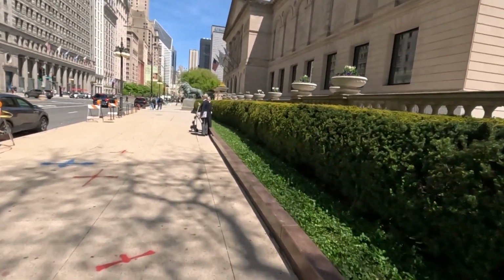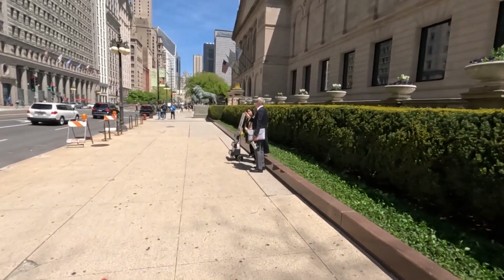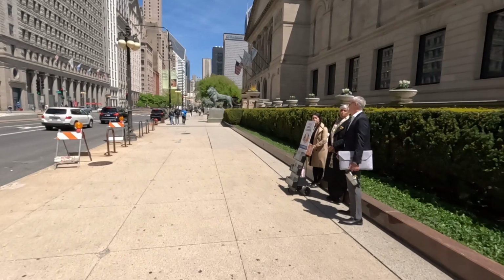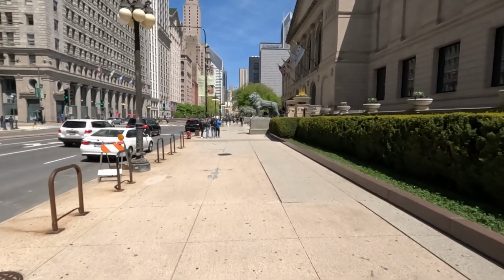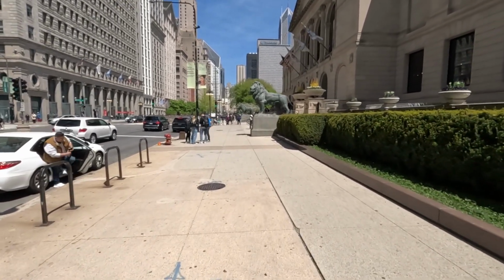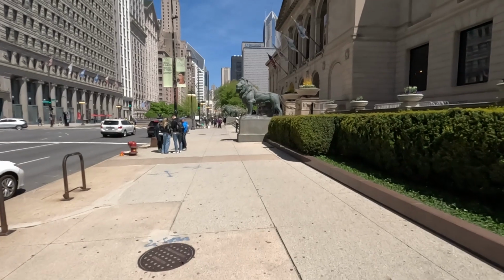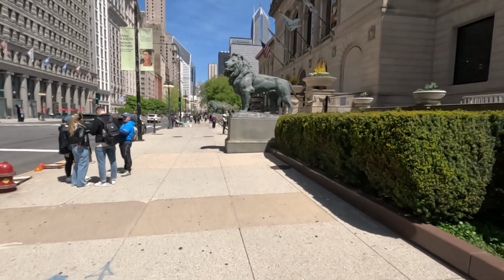We're coming downtown here. We're by the art museum. You can see there with the lions in front of us. And we're going to turn and go across the street and go down to the start of Route 66. So hopefully we'll be over there in a little bit. And then we're going to find the Bean and then down to Navy Pier.